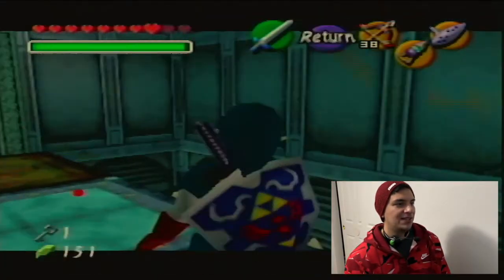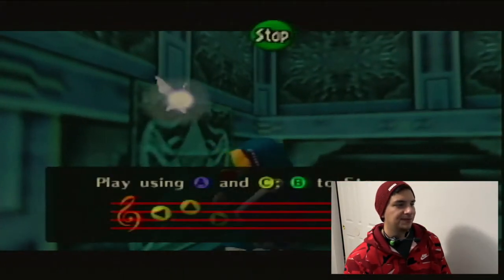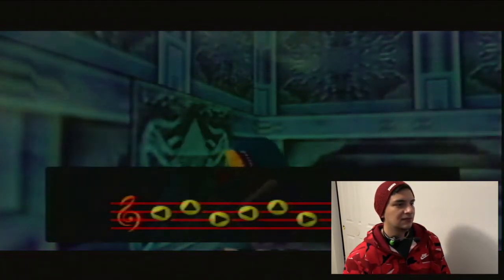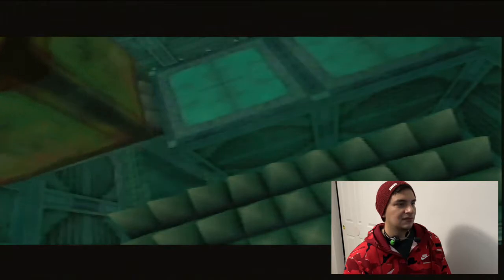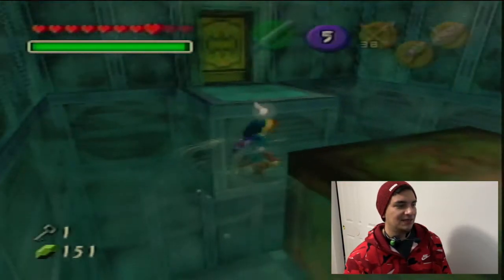And the second place to adjust the water level is in this room. Right here. There's a gold skulltula at the top of this, but we're not really gonna visit that. We don't need it.